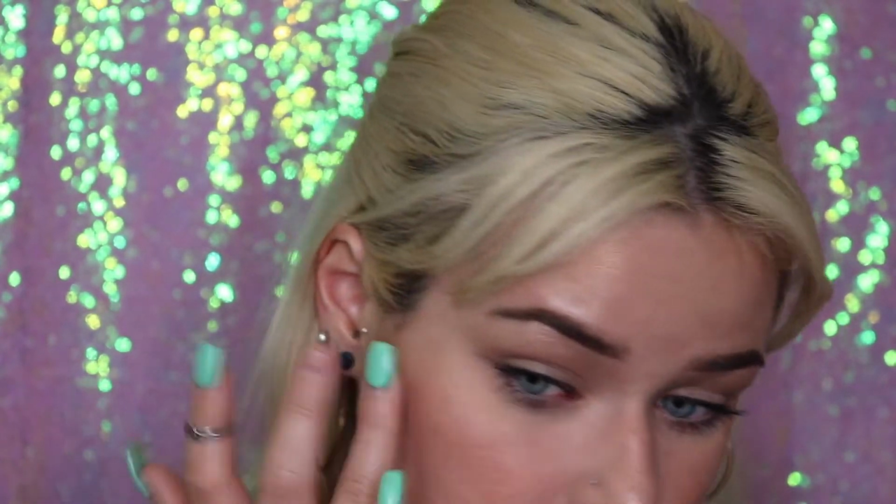Also, since my skin is doing a little bit better as far as the texture, the highlighter doesn't look as gross on me as it did before, because the texture was gross, so the highlighter did not look good. But yeah, there it is. Super pretty and natural, and just a nice little glow right there.